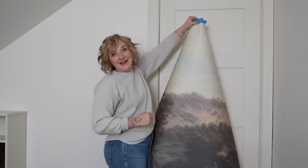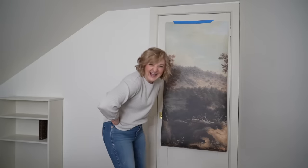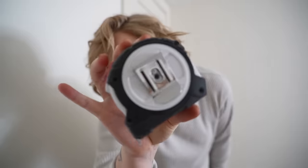Well, even if you hate it, we're doing it anyways. So let's start cutting and pasting and see what it looks like. I'm excited.